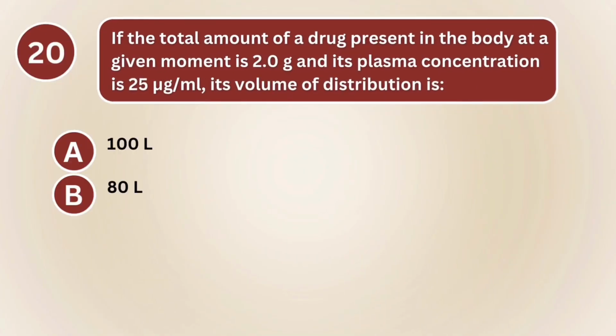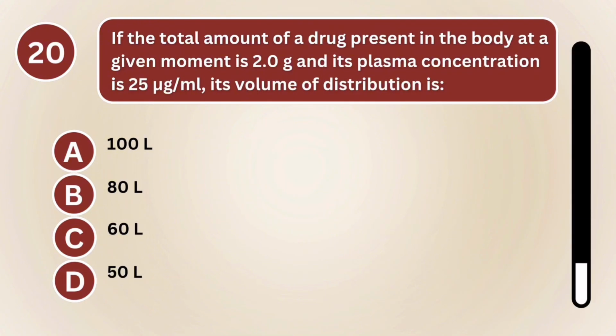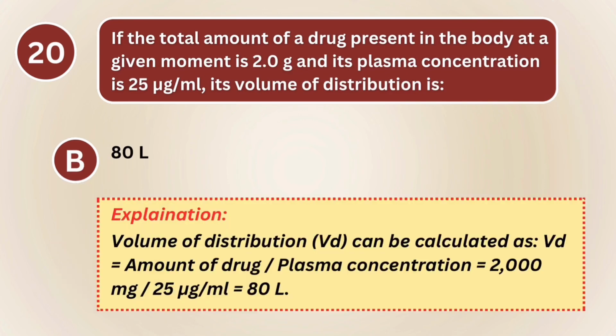If the total amount of a drug present in the body at a given moment is 2.0 g and its plasma concentration is 25 g/ml, its volume of distribution is: A. 100 L, B. 80 L, C. 60 L, D. 50 L. Correct answer is B.